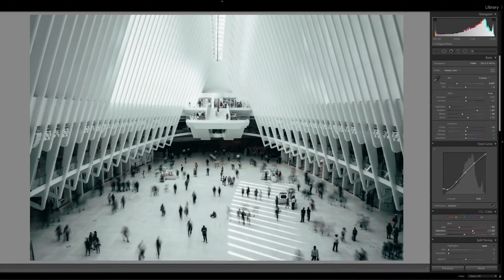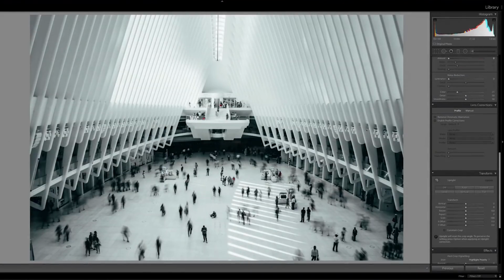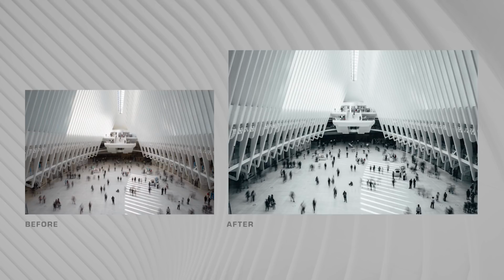So I pumped up the exposure, lifted the shadows, lifted the whites, pumped the clarity just a tad, a little bit of contrast, then I desaturated everything so that it looked more like a black and white, and then I shifted the tones towards the colder side, towards the blues. Pretty simple edit. This is what I came out with.